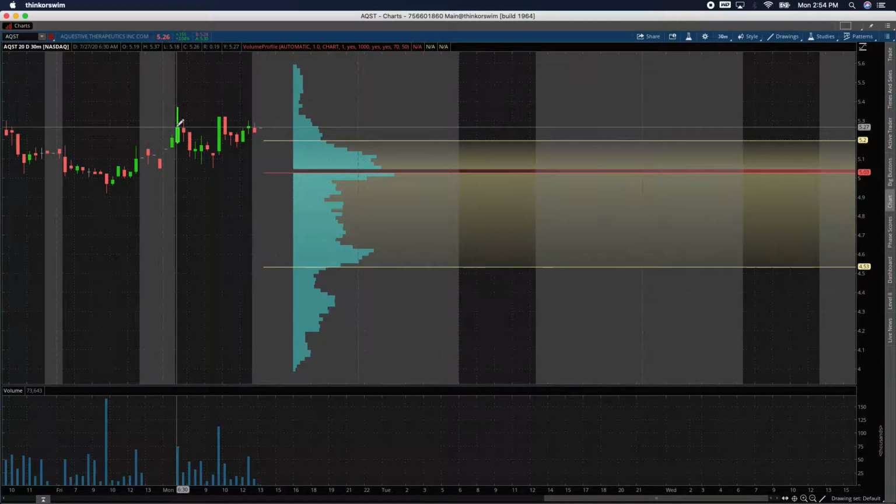Let's take a look. First 30-minute candle gapped up, great, right? Right above this value area. Remember, these are 30-minute candles. Each candle represents a 30-minute time frame. So what did it do? It gapped up above this. I thought it was going to be a banner day. It made the high of the day, the first 30-minute, and then it sold off.